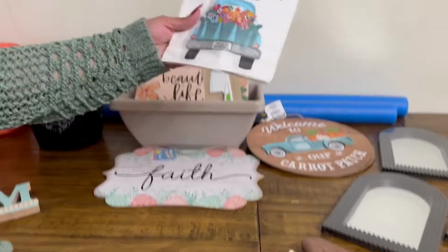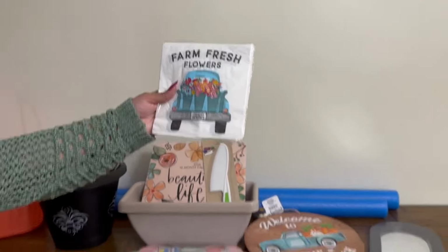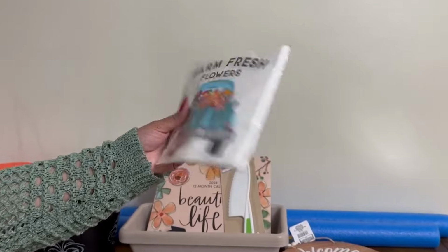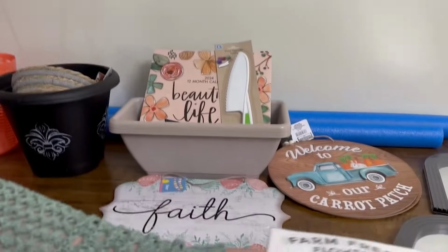So we got this. Cute. And we found some cute napkins, again for Hello Spring. Perfect for decoupaging. There's about 18 of them.